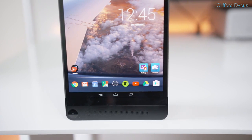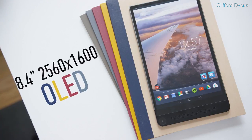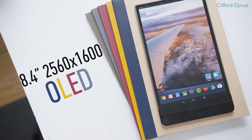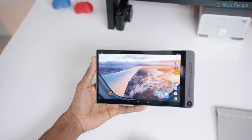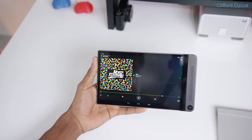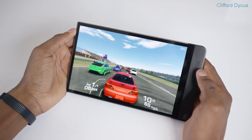So these mid-sized tablets are getting more and more beautiful and powerful, and this is an addition to both of those trends. So it's rocking an 8.4-inch 2560 by 1600 OLED display, and it is beautiful. You can see with these Dell live wallpapers and all kinds of stuff, it is seriously one of the best looking tablet displays I've ever seen. It's 16 by 9, so it handles videos well, movies look fantastic, and that's really what these tablets are all about, right? Media consumption, and also gaming. Gaming looks really good.